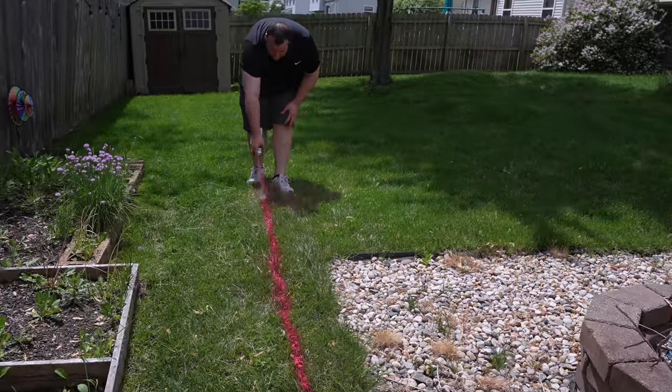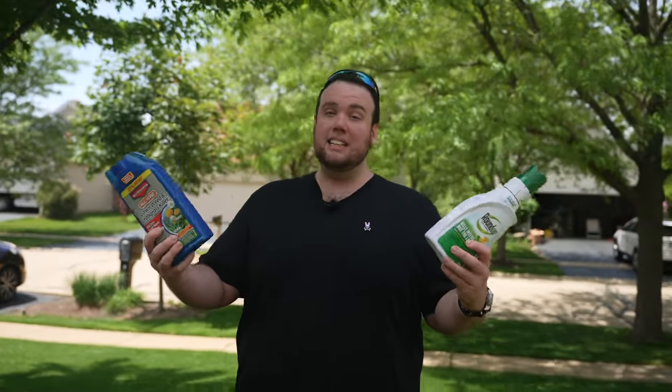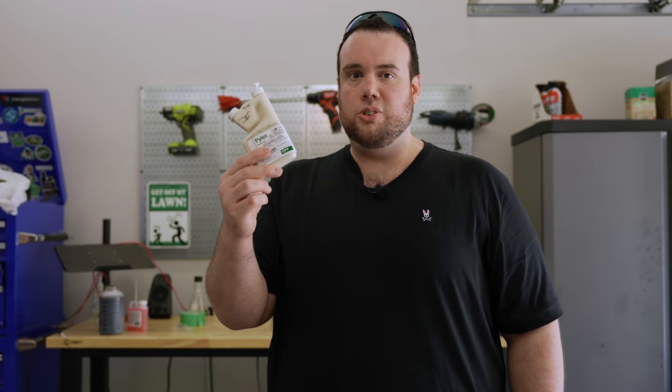Today, we're gonna paint some lines in the grass, test out each one of these, and see which one does better. Let's do this. Now, most people associate weed killers with herbicides like this, but the reality is there are just some weeds that these won't control, which is where a guy like this comes into play. This is Pylex, and it costs $300 for this little 4-ounce bottle.